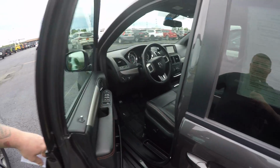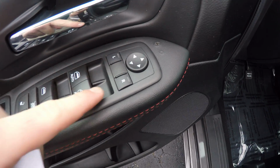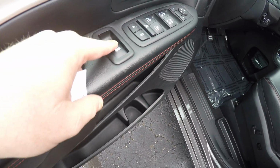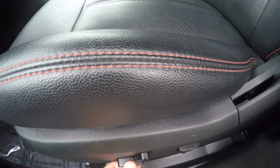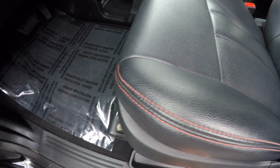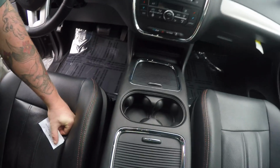Take a look on the inside here. Does have power locks. Power mirrors, windows, and locks. Also power rear windows. Red stitching. We got the power seats with lumbar control. These are power premium leather seats with red stitching in the seats as well. Does have heated steering wheel and heated seats. I know I just said seats like a million times.